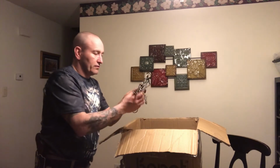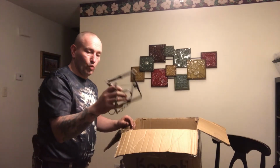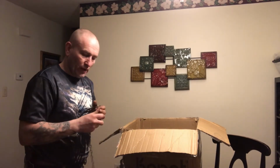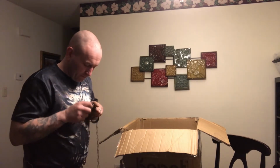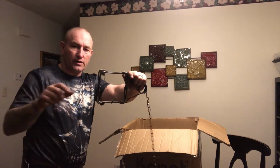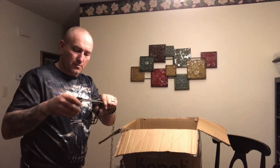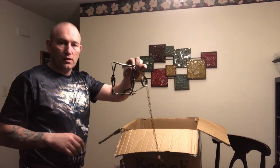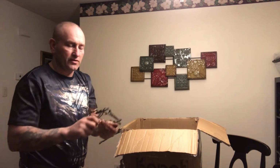It came with 4 Magnum 110s. So this is a single spring. Now a 120 would look more like that 155. A 120 would have a spring on each side. But this is pretty much my bread and butter muskrat trap. I trap rats with these all the time.